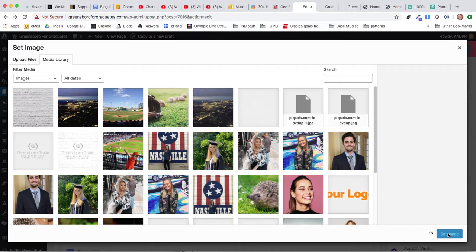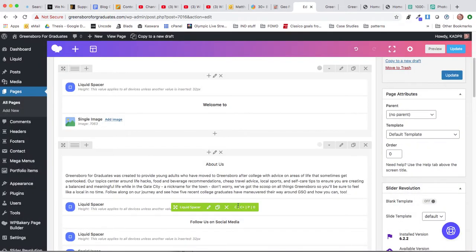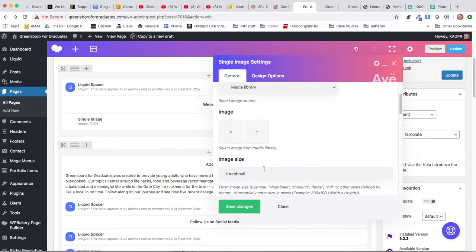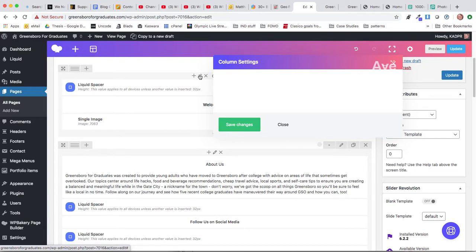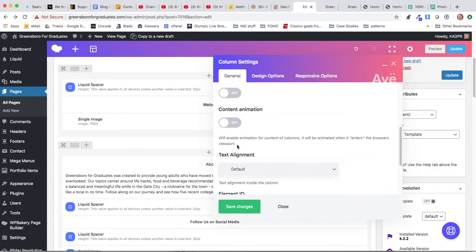Looks like it's saved as a PNG. Wait till the preview pops up. I'm going to put that there. Go back to edit it. I'm going to tell it not to be a thumbnail, but to be full, so it's the full size version. I'm going to come into this column, click on the pencil of the column, and tell it, hey, why don't you go ahead and center all of that content.